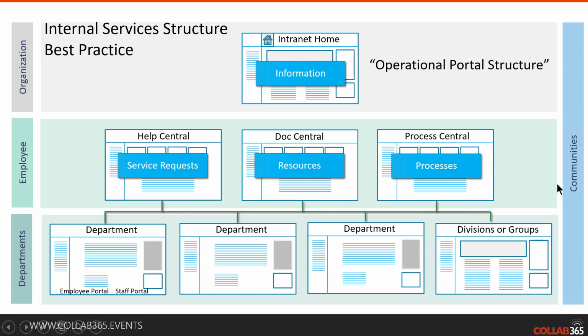So again, central point to come for all the processes. This kind of top level structure meets most of the employees' needs. But we also add to this, instead of doing team sites and just peer-to-peer sites, if you take a look at most departments out there, they are providing services. And so we've designed a special department portal called SP Department that is specifically designed for those service departments.